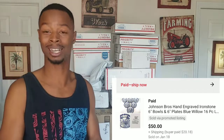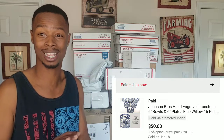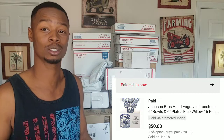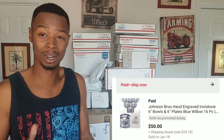The next thing I'm going to talk about is actually right here in one of these large mailing boxes. It's a Johnson Bros hand-engraved ironstone set of 6-inch bowls and 6-inch plates. It was a set of 12 altogether. For these, I got $50 plus $20 shipping, and I believe I paid about $2 or $3 a piece for them. And it took a while to sell.